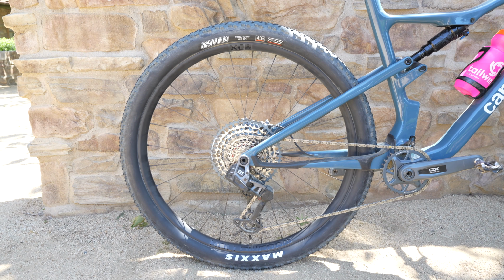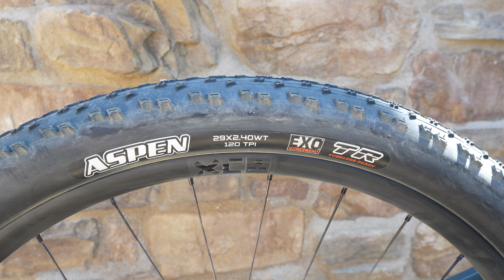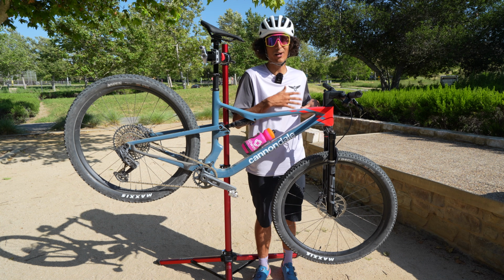Now, up front, we have a Recon Race tire. In the rear, this is one of the few bikes that actually went super aggressive on that rear tire, so we actually have the Aspen back there, so super fast rolling, more so than the Recon Race, which I thought the Recon Race was fast rolling.